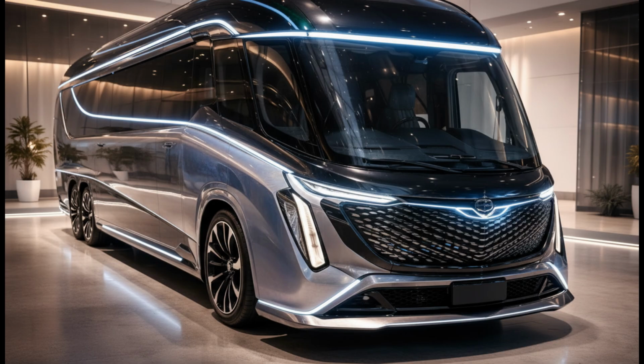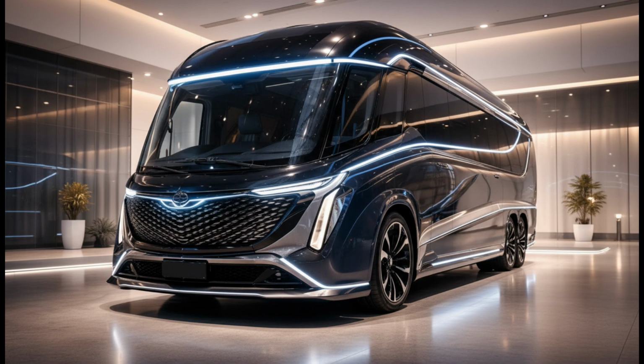And the lower front fascia, that sculpted chin spoiler and side skirt treatment, these are continuation pieces. They pull the visual mass downward, reinforcing the planted stance while also reducing the amount of turbulent air getting underneath the vehicle.